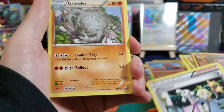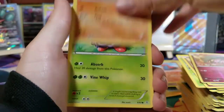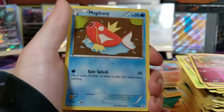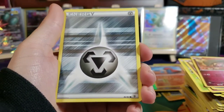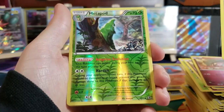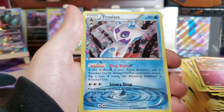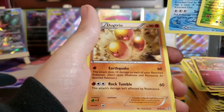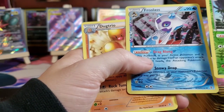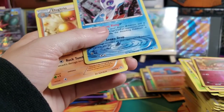Clement. I'm going to keep these ones separate. Graveler. Geodude. Tangela. Magikarp. Oh, that's a cool looking steel energy. I wish that was reverse. We got a reverse Metapod. And then we got... Okay. Why is there... Okay. There's an uncommon between the reverse and the rare. That's weird. Never seen that before.